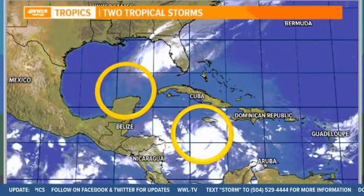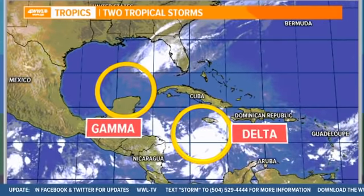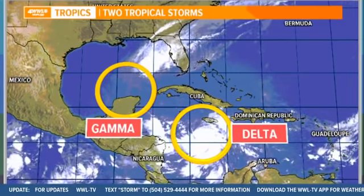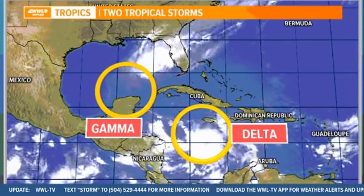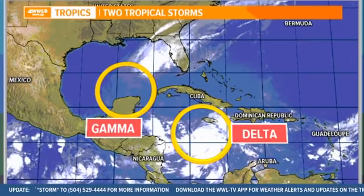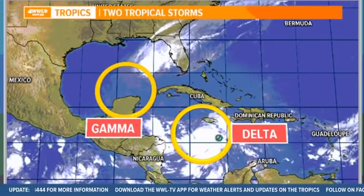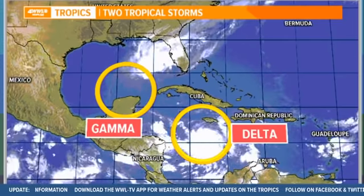We do have those two tropical storms, Gamma, which is weakening on Monday morning, and clearly you can see that the center, which the yellow circle is around, is almost over nothing as far as clouds and rain go. That's because the center is where the yellow circle is, but all of the sheared moisture is off to the northeast of the system. We are tracking Delta, of course, which is in the Caribbean Sea, and Delta has strengthened a little bit as we moved into Monday morning.